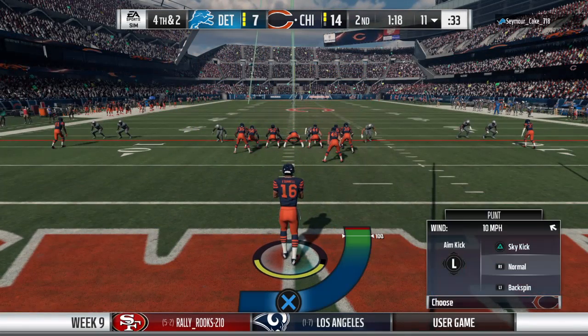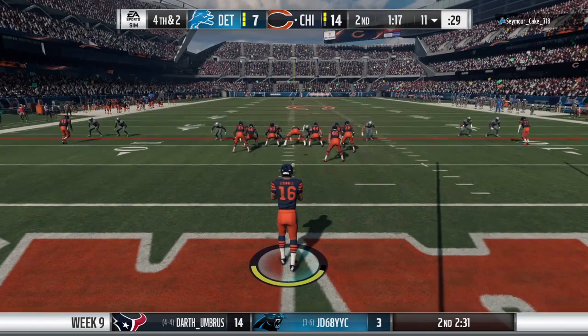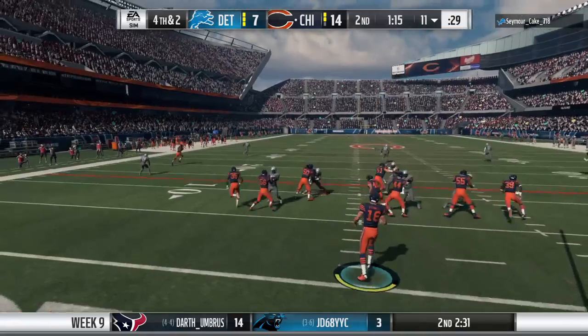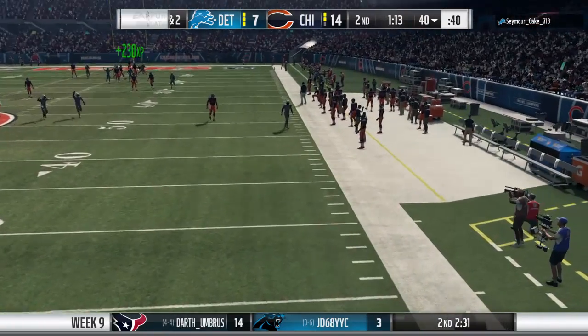So on 4th down, on is the punter, Pat O'Donnell, to kick it away. And he gets this away, angled for the sideline with a lot behind it. Wow.